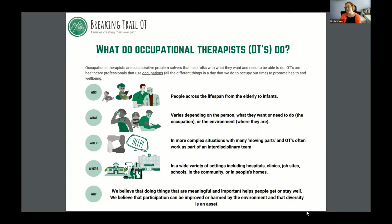We also work with folks in a wide variety of settings. You'll see us in hospitals, job sites and schools, all over the place. Because there is so much diversity in what we do and where we work, the core that brings it all together is that we believe that doing things that are meaningful and important helps people get well and stay well, and that participation can be improved or harmed by the environment. The classic example of this is that there might be a set of stairs to get into a business, and a person who is a wheelchair user might have difficulty getting in. But as soon as you put a ramp there, you've changed the environment and made it a lot easier.